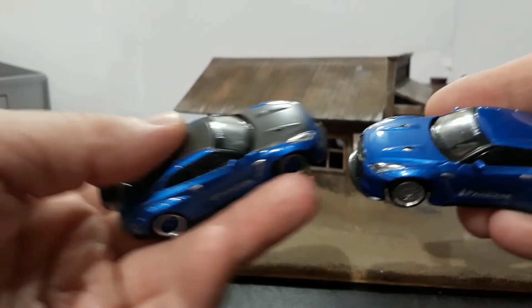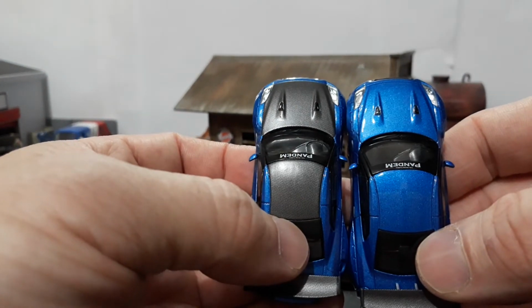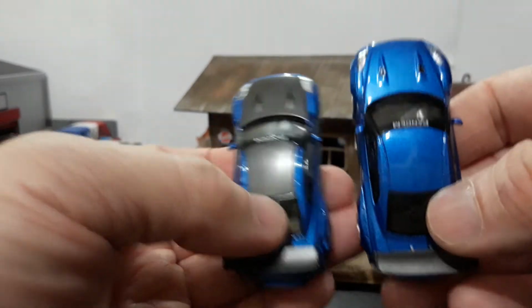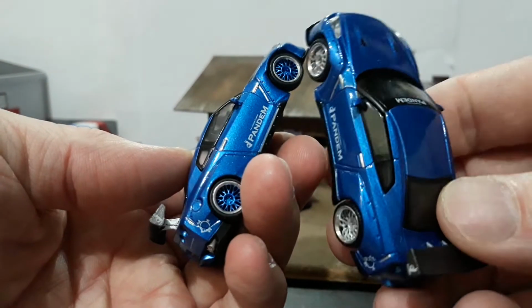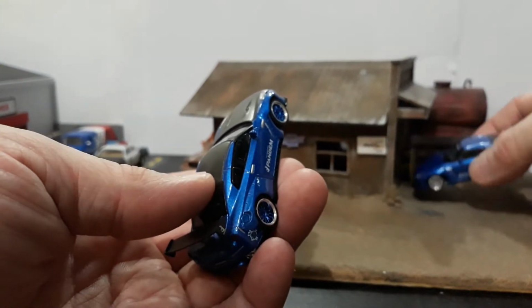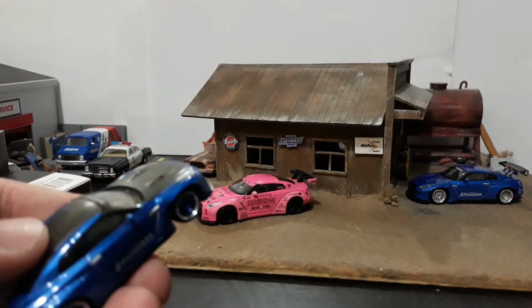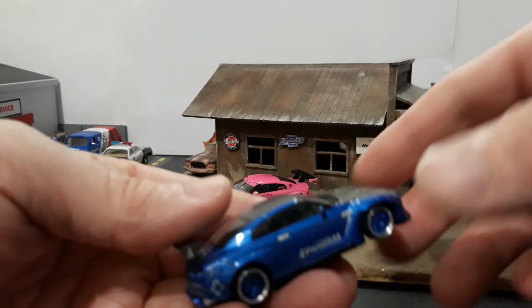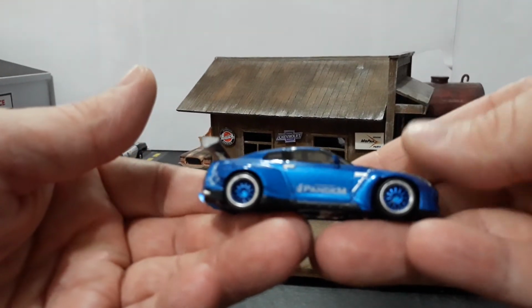And then looking at the top side, you have the carbon hood and carbon roof. That's the difference between the TRUs and the regular release. Although the regular release is getting pretty hard to find nowadays. I was lucky to get that like maybe a year after it was released, so pretty hard to get now. So I was really surprised to find this guy.